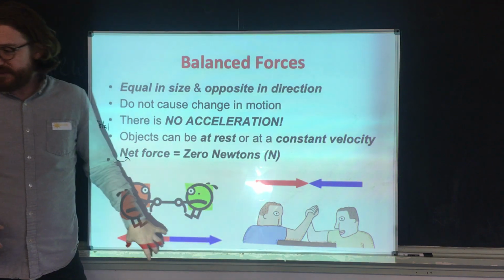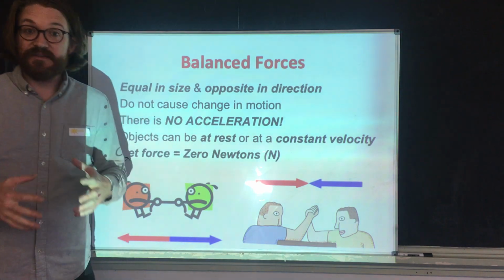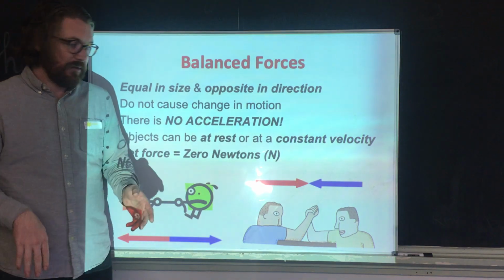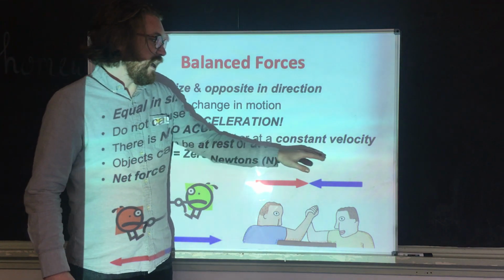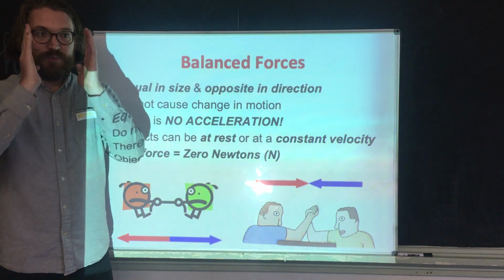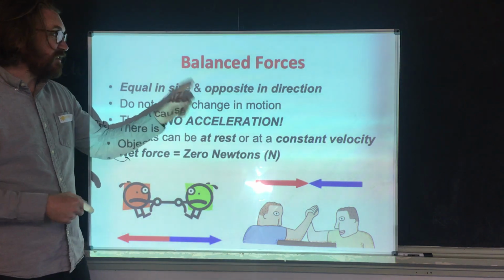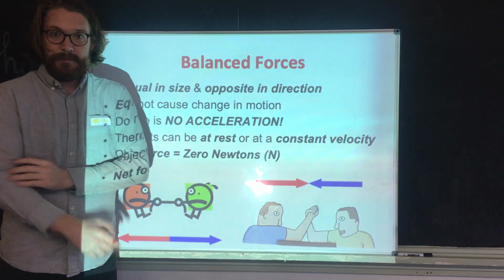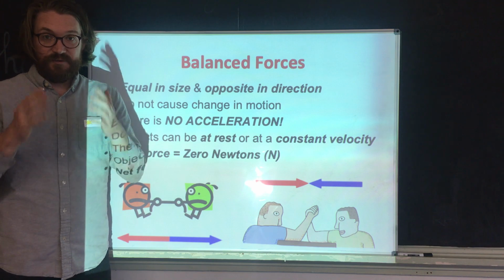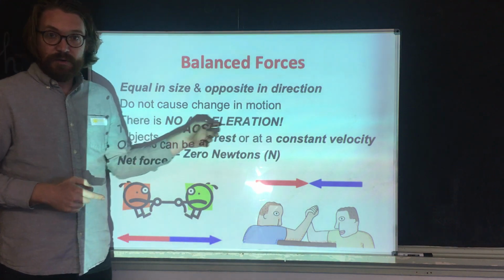Most of the time, we see a balanced force as something that is at rest. That makes the most sense. If it's not moving, okay, it's not in motion, it's balanced. Yes. But we need to understand that if an object is at a constant velocity, okay, meaning it's moving in a straight line at the same velocity, that is also a balanced force, okay? And the reason is because if there's a constant velocity, if you're moving in a straight line at the same speed, there's no change in your motion.